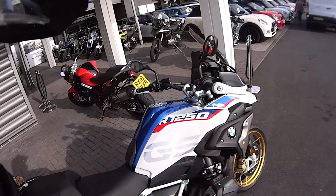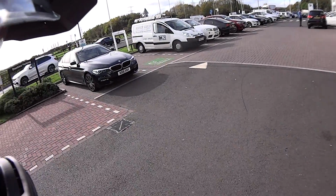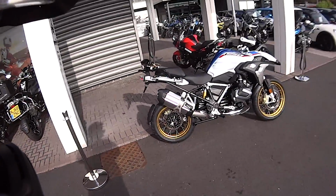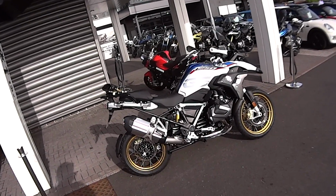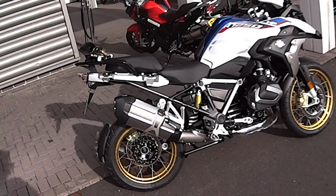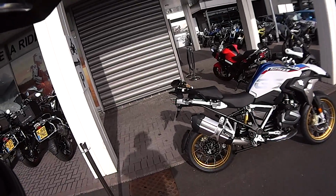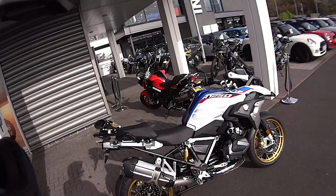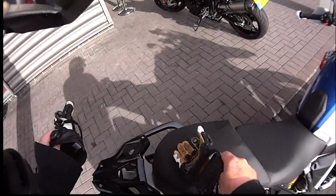So here we are at Cooper Sunderland in Bolton, Tyne-and-Wear, and there is the R1250 GS HP, which replaces the Rally. I don't know whether it's going to be called the Rally, but as you can see, it says HP, so that's what it is. And I'm going to take it out to give it a ride and tell you what I think.